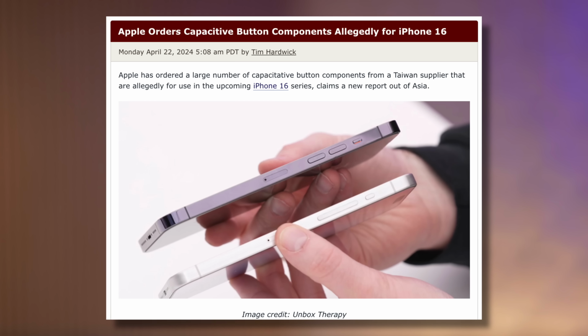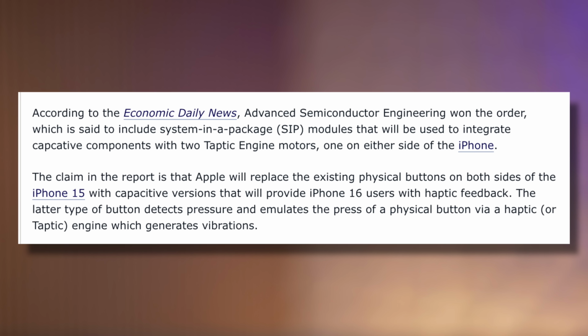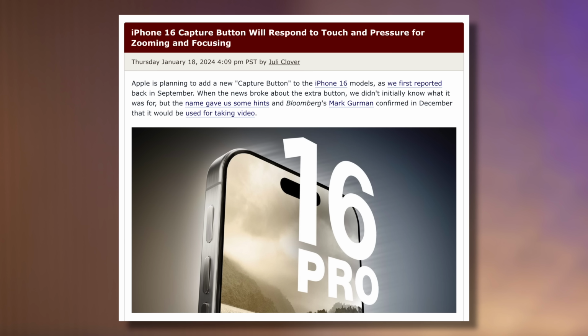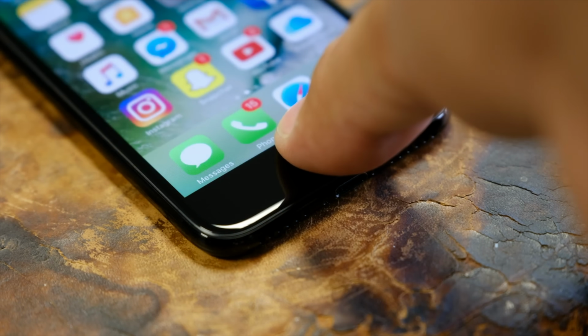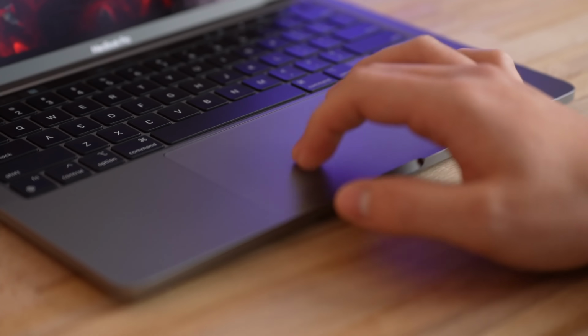For number four, Apple just ordered new capacitive button components, including a new system in package module to integrate the button with two Taptic engines, which basically means that this new button isn't actually gonna be a clicky button at all, but it's gonna act like a solid state home button like we used to have, or the Magic Trackpad, which those don't actually move at all. It just detects the pressure and then vibrates and makes it feel like an actual click. So that's gonna be interesting to see how Apple implements it.